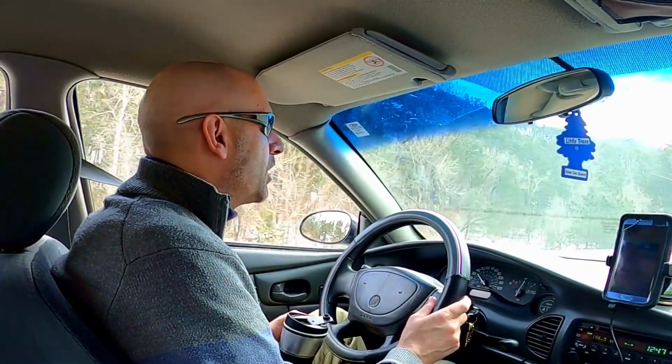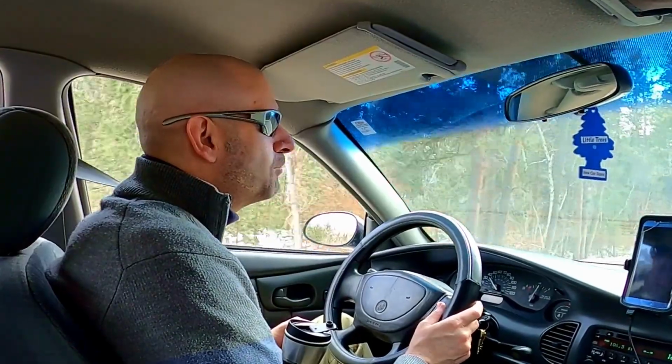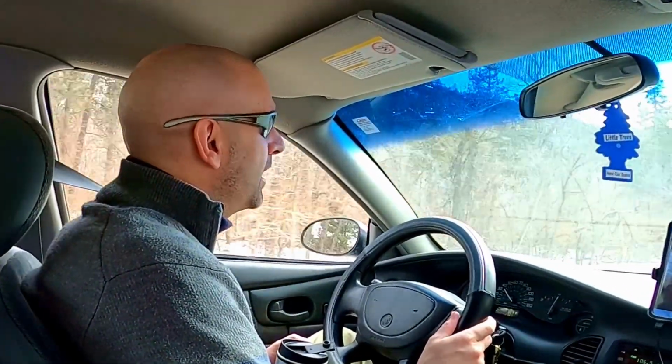So the other day when we tried to hike to Devil's Bathtub, we couldn't complete the journey because we ran out of daylight. So let's try it again.